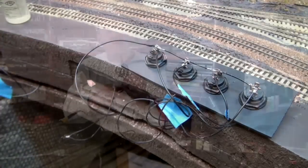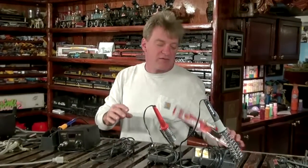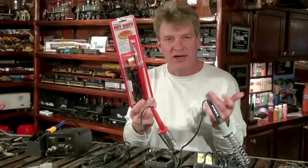You can find them for as low as $5 or $10, and I've also discovered units that have got adaptable blades on them, so you can use them for cutting into plastic, making shingles on the side of a building, anything like that.